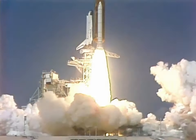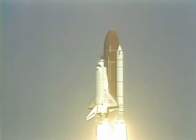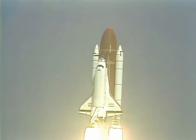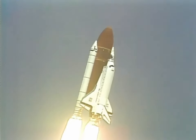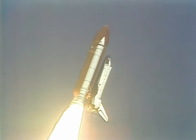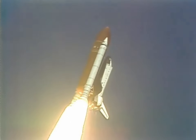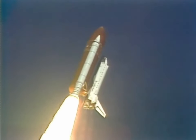Liftoff of Endeavour on America's 50th space shuttle flight. Houston now controlling. Houston, Endeavour is with you in the hole. Roger, roll Endeavour. Roll maneuvers complete aboard Endeavour. Orbiter's now in a heads down position on course for a 57 degree, 160 nautical mile orbit.